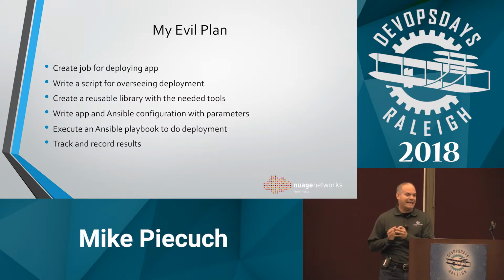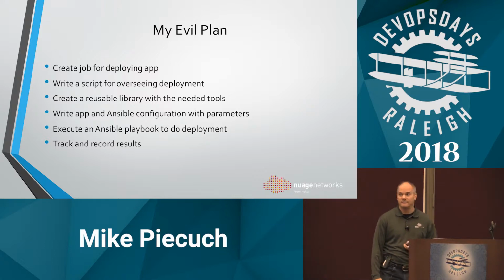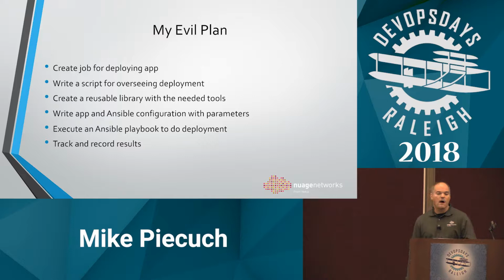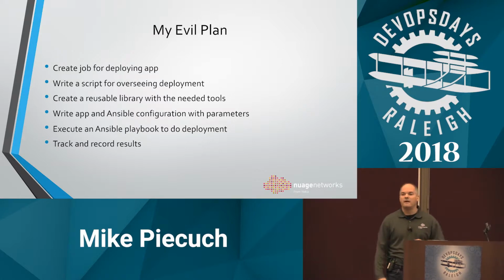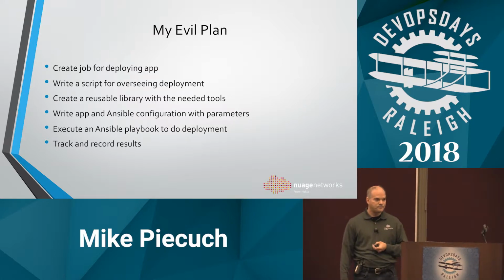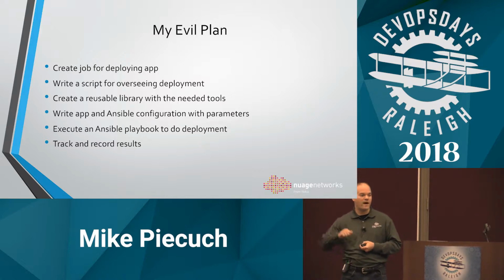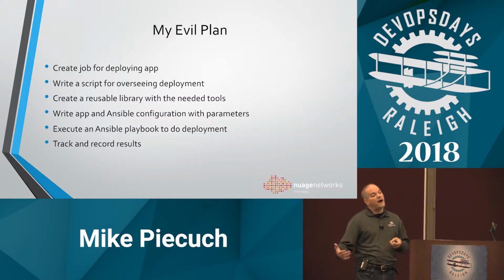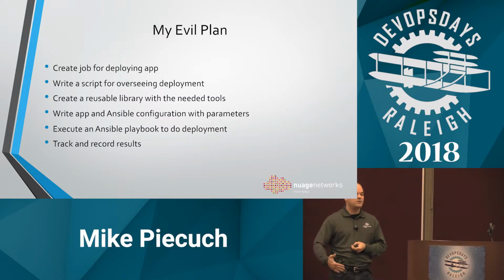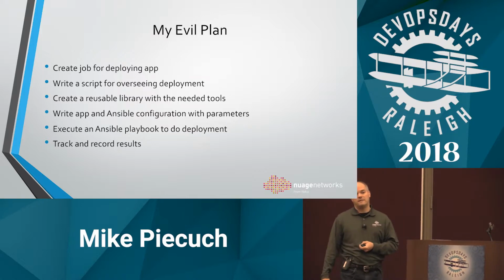Okay, my evil plan. So my first step is I'm going to need a job in Jenkins for deploying my app. I'm going to need to write a Robot script that is going to be the overall overseeing script for the deployment. I'm going to need to write a library in Robot to provide all the necessary tools to do the job.